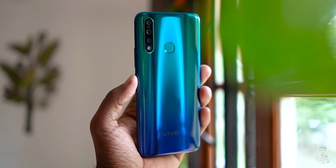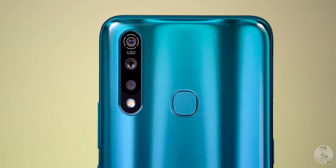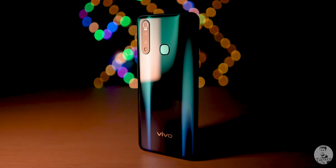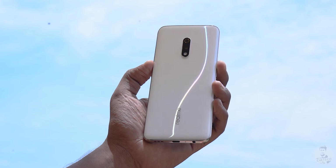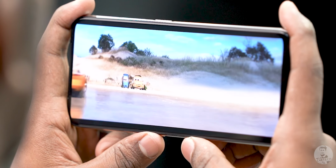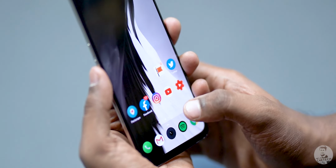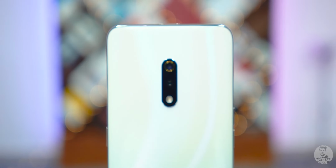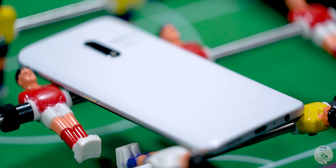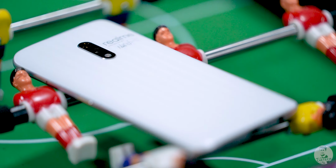Now, if you're someone who prioritizes performance, battery life, likes ultra-wide pictures, and wants the best selfies, then the Vivo Z1 Pro might fit your bill. But if you want a phone that looks great and more importantly has a display that's all screen, it's an AMOLED, if you want that in-display fingerprint scanner and the best primary camera performance for both video and low light, then the Realme X should definitely work for you. The extra 2,000 rupees would be worth it.